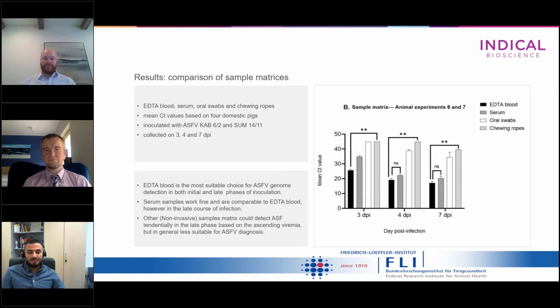As you could see from the first animal trial, in the blood and serum samples, virus could be detected at all time points. In tendency, serum could deliver more or less similar values compared to the EDTA blood, but just in the late stage of infection. On the other hand, in oral swabs and chewing ropes, the virus could be detected just in the late stage of infection, with a highly significant difference compared to the EDTA blood and serum samples.